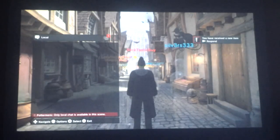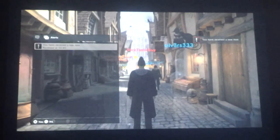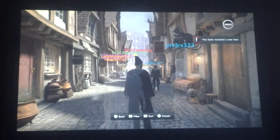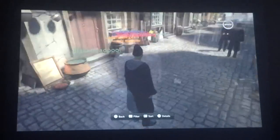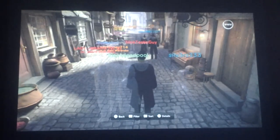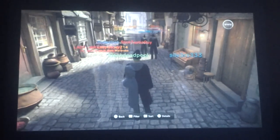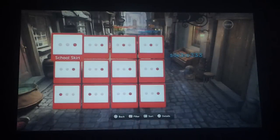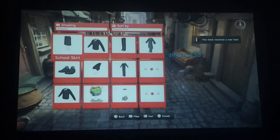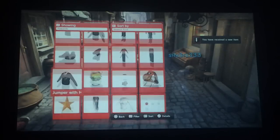Roger that. I received a new item. Let's take a look at that real fast. I can see no shortage of people coming around. We'll get a first look after this item loads up. And there we go. A school skirt? Are you kidding me? Oh, they gave me a whole freaking men's and women's.